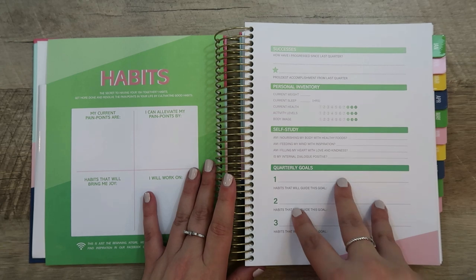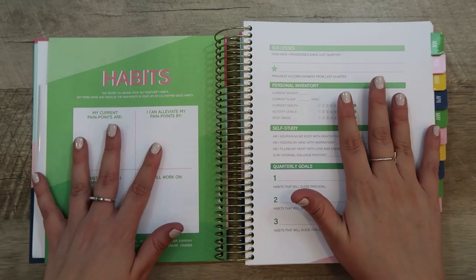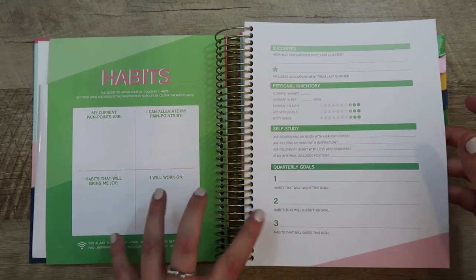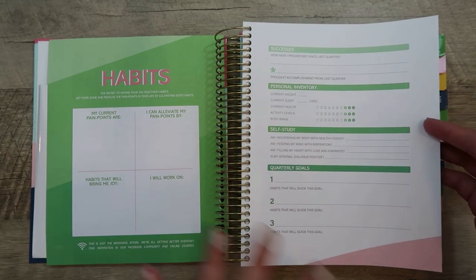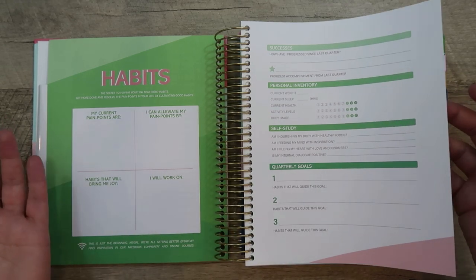So these are the things that you're gonna fill in every quarter to kind of just check in where you're at. I do love the concept of a quarterly check-in. It seems like it's very simplified this year compared to prior years. Like it isn't as much to think about or fill out, which I really appreciate.